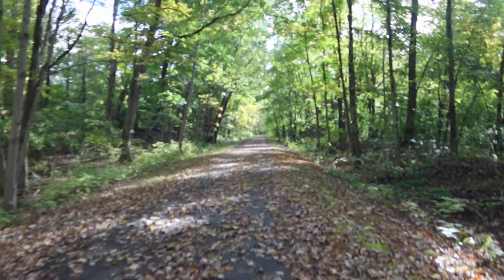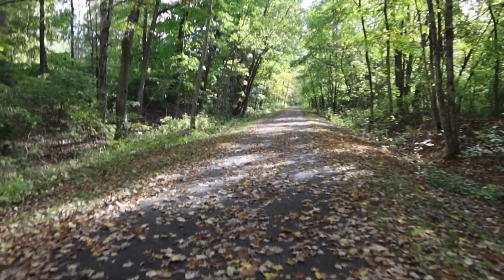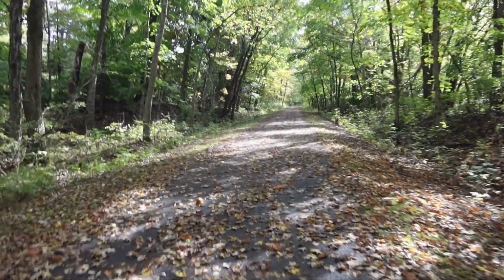Boy, this section of trail has been beautiful. It's completely closed in by trees. I've been hearing leaves fall, and you can hear them crunching on the ground. Starting to feel a little bit like fall.